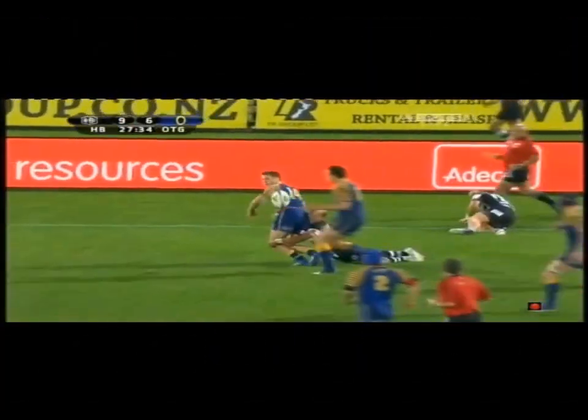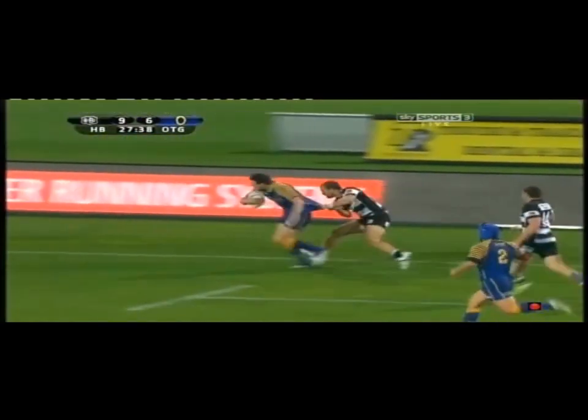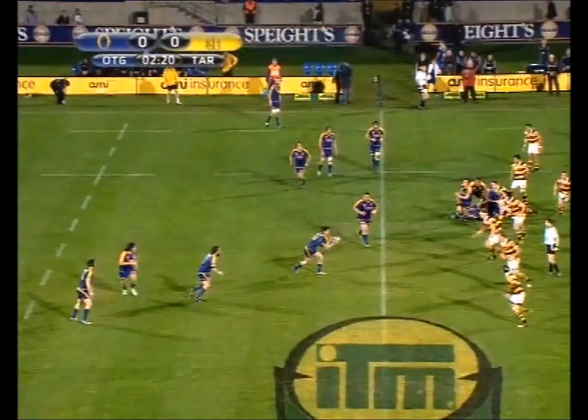Marshall Suckley. Oh, he offloads out the back to Dickson. Glenn Dickson on hold. Dickson for the line. What a try, Glenn Dickson.